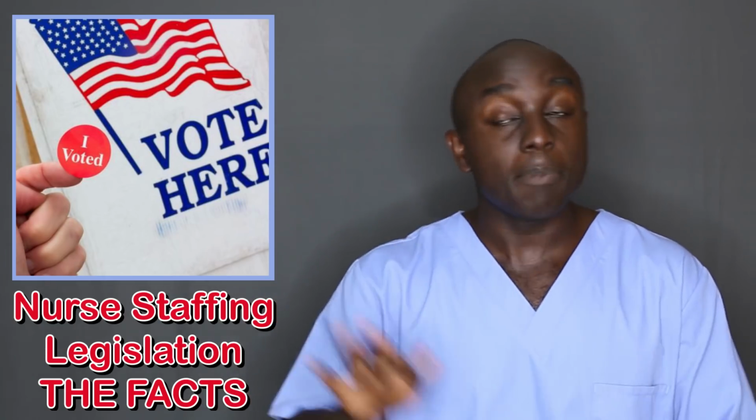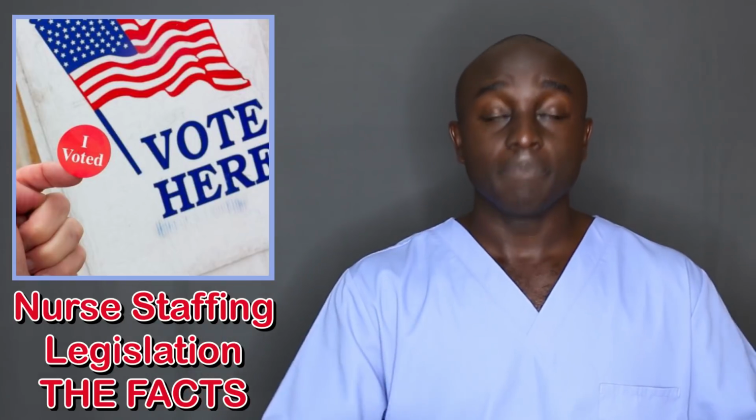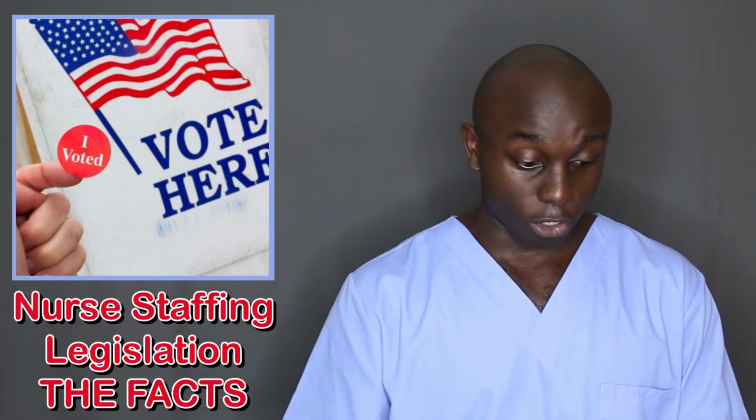An urgent stable patient means that patient can wait for over an hour. So from an hour to 3 hours, they can wait for you to give care. And then a non-urgent patient, their care is not time sensitive. And that's how the breakdown goes.